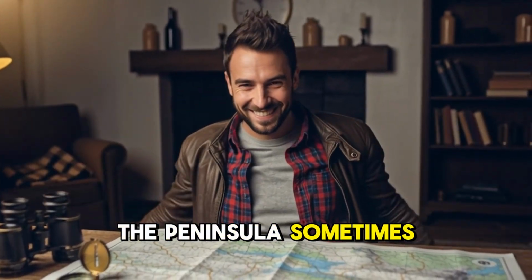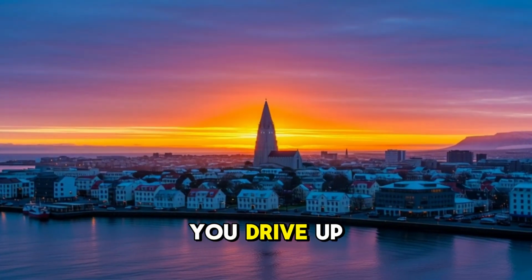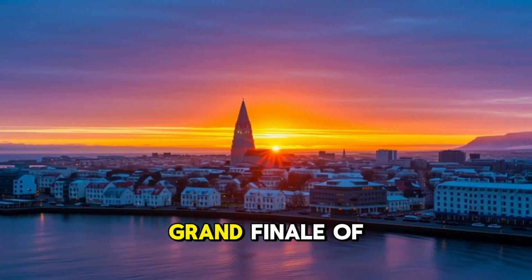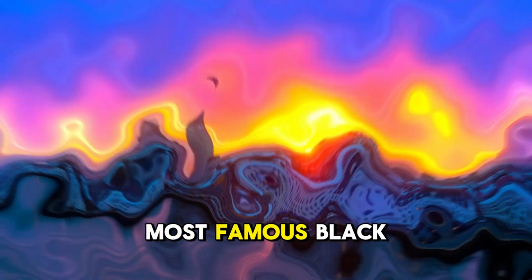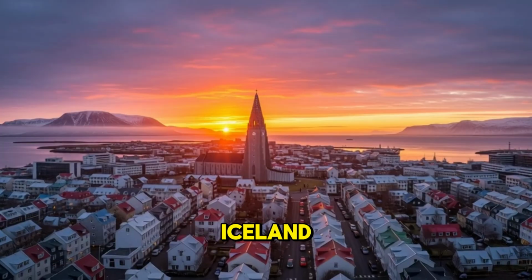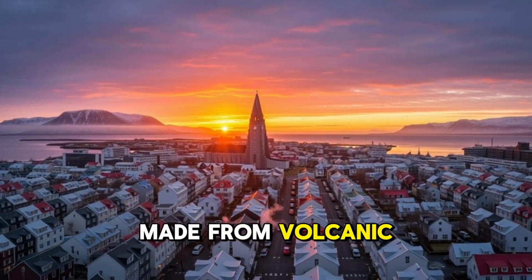The peninsula sometimes closes during nesting season in early summer, so check before you drive up. And now, the grand finale of Day 1, Reynisfjara. This is the most famous black sand beach in Iceland, and for good reason. The sand is jet black, made from volcanic rock.